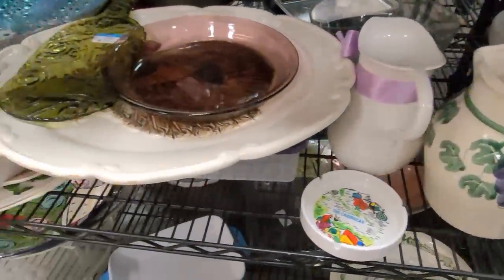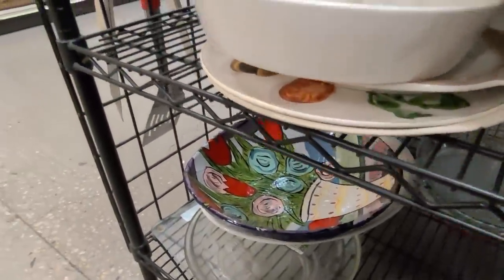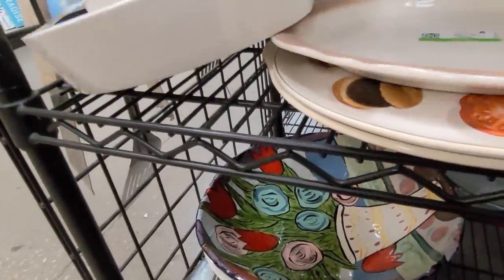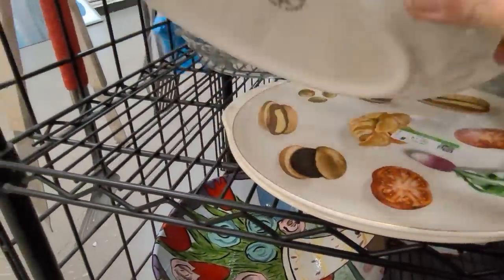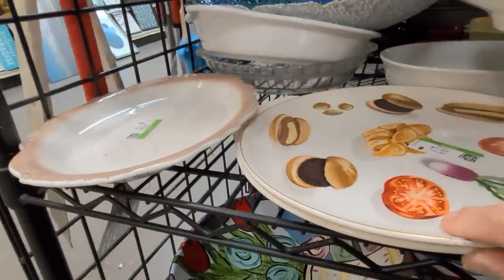It's that pitcher we saw last time with the flattened wine bottle. Ooh, this is something I want to see. I'm hoping it's not damaged. It looks like an ironstone piece. Let's pop this down here. That's Homer Laughlin, I think. Not very exciting, but look at this.